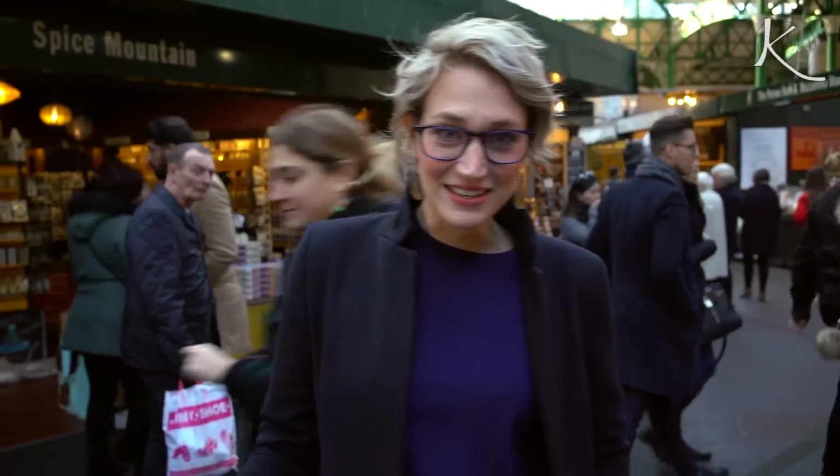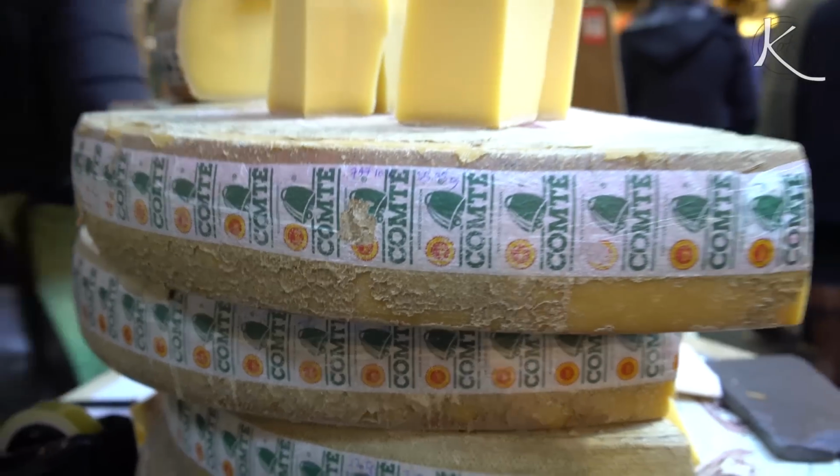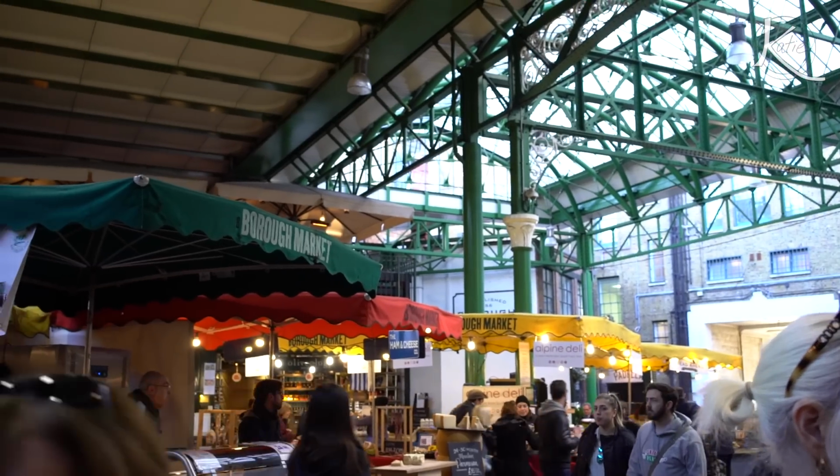So I'm back in London from my epic trip to France. It's been a few weeks, obviously. My hair's a little different now, but I can still eat as much Comté as I want. I'm at Borough Market right now. They've got Comté here. Let's go grab some.